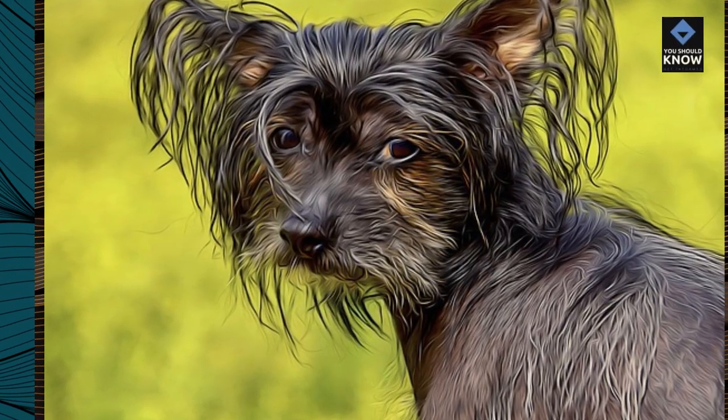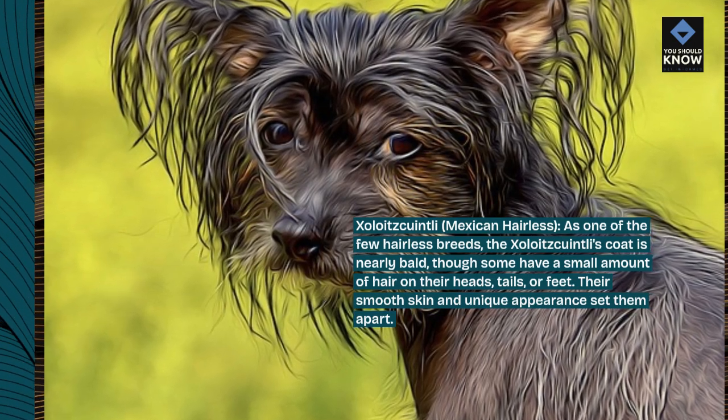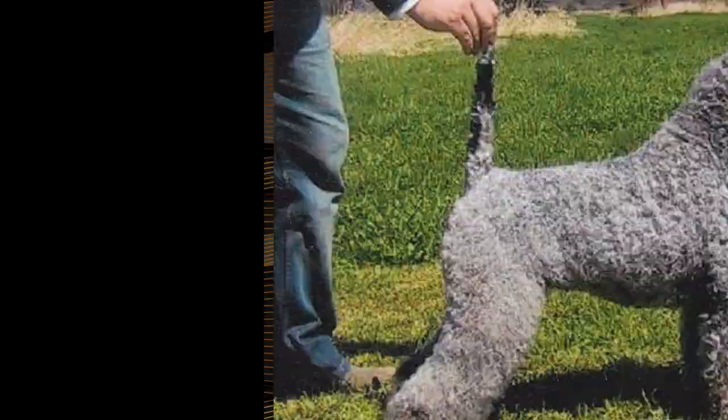Xoloitzcuintli, Mexican hairless. As one of the few hairless breeds, the Xoloitzcuintli's coat is nearly bald, though some have a small amount of hair on their heads, tails, or feet. Their smooth skin and unique appearance set them apart.